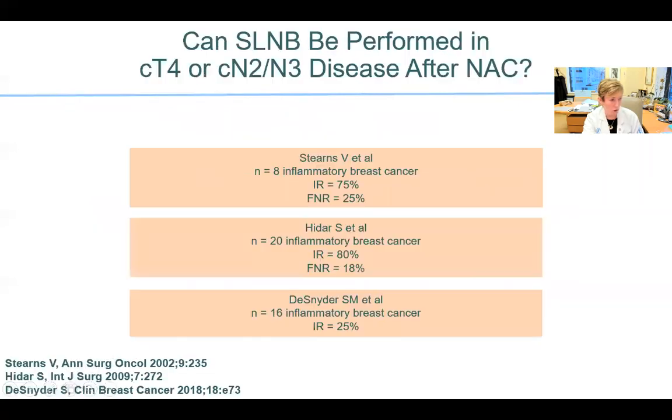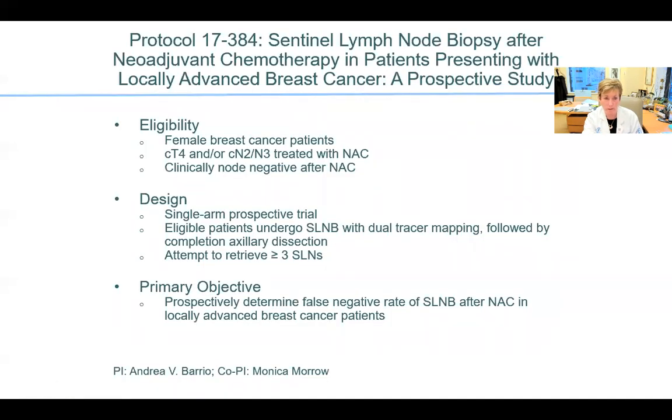But we have almost no information on the accuracy of sentinel node biopsy in locally advanced tumors in the upfront surgical setting, because those patients were not included in the initial sentinel node studies. But here are 3 small studies in inflammatory breast cancer, which certainly raise major concerns with false negative rates of sentinel node biopsy of 18 to 25%. So to address this question, we are performing a prospective single-arm study in which patients with clinical T4 or N2 or N3 disease who become clinically node negative after neoadjuvant chemotherapy undergo dual mapping and sentinel node biopsy, followed by completion axillary dissection, with the aim of prospectively determining the false negative rate of sentinel node biopsy in this setting. And we hope to complete this study within the next few years.